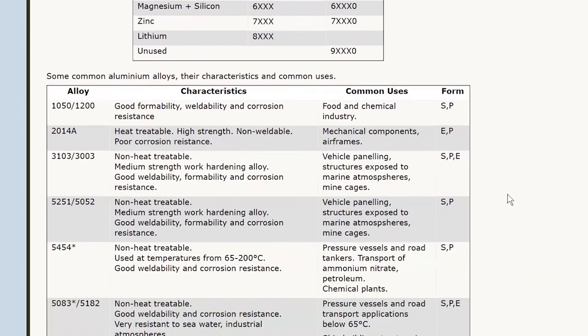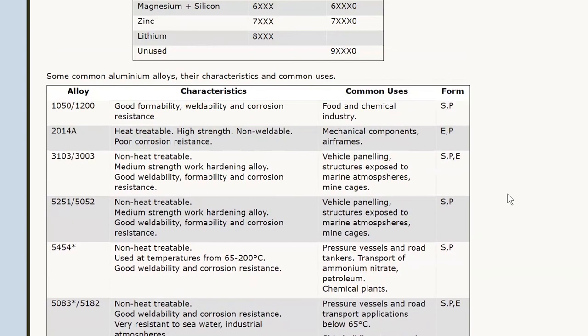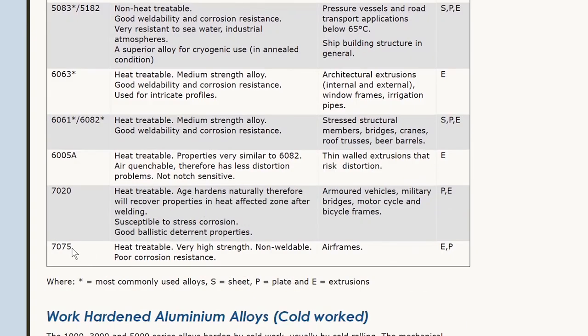Here's some common aluminium alloys. You don't need to memorize these, of course, but they're quite wide ranging in what a particular alloy could be used for. So it takes a bit of experience to know what's the best aluminium for a particular job. Something like 6061 is a pretty standard kind of aluminium. Pretty strong, it's weldable, does most sort of jobs pretty well. You can get other ones which are more specialized, like 7075. It's a heat treating one, and it's used for aircraft and sports equipment and things. It's kind of considered to be a higher grade.